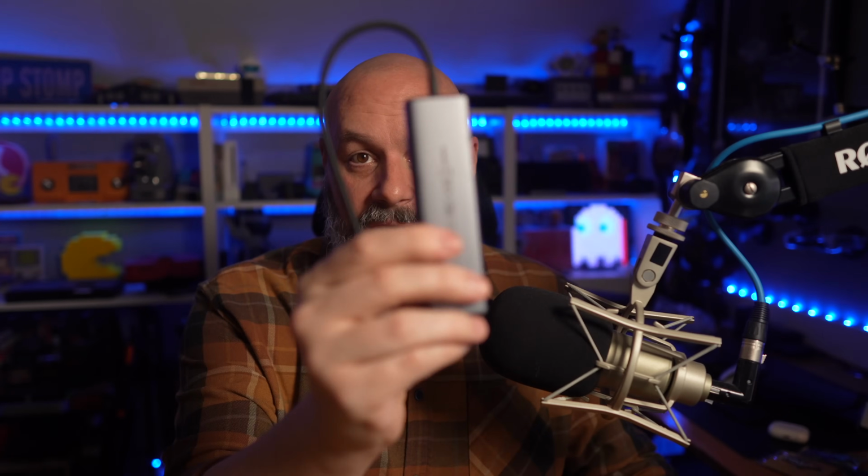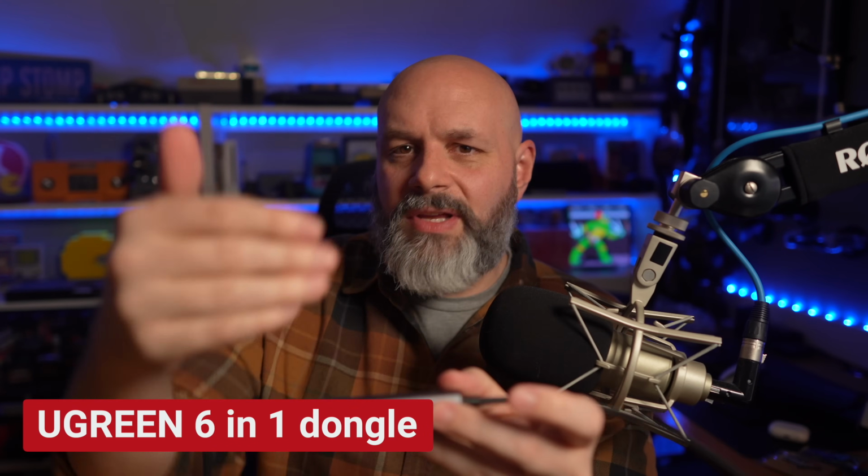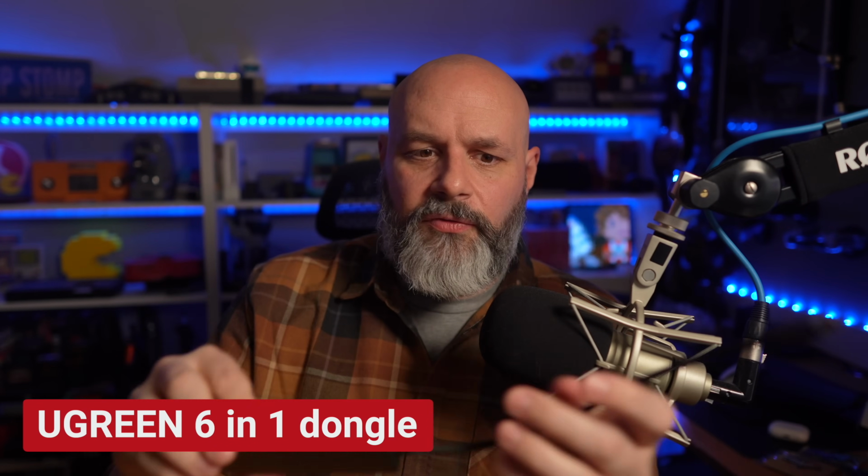Now, another way that you might want to get your handheld PC up on the TV that's a little bit more portable than a dock would be this. This is a Ugreen dongle. It will do everything that a dock will, it just doesn't hold your device up for you. The reason I like to have one of these is because it's really, really small and portable and will easily fit in your backpack, so you can always have it with you.